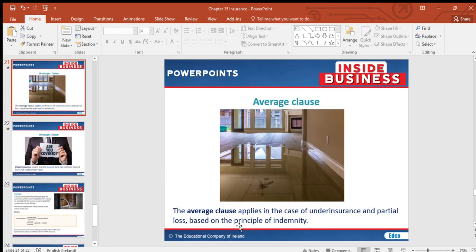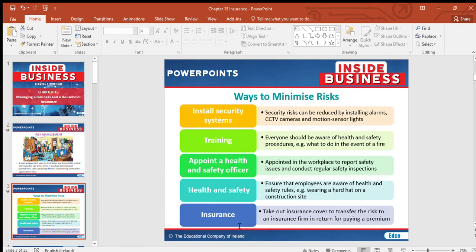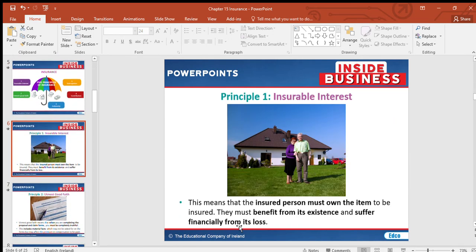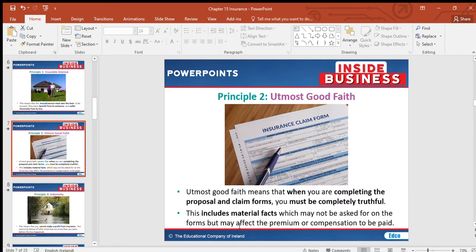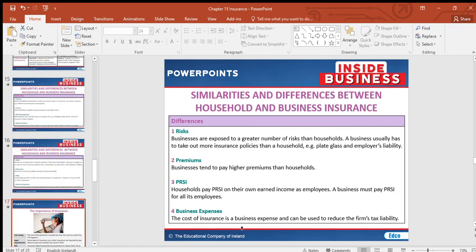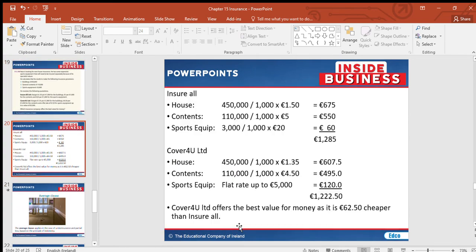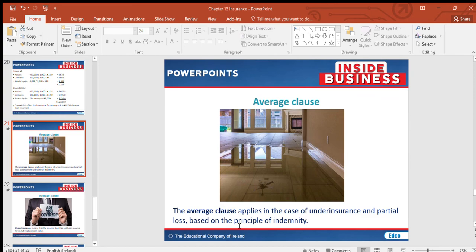And that is insurance. We haven't done many lessons on it. There's not much to it. Insurance is protection against financial loss, and these principles are very, very important. Apart from that, you have to be aware that an actuary is the one that calculates insurance, and this is the kind of information that would go into that, and this is the step-by-step process. And really the calculations are just very short questions. How would you calculate house premium, and what would happen if they didn't insure the full house?